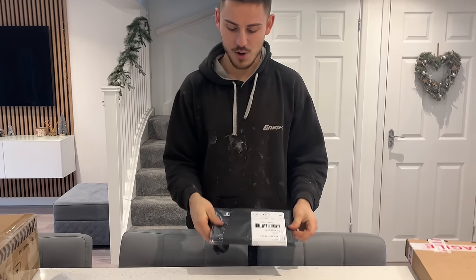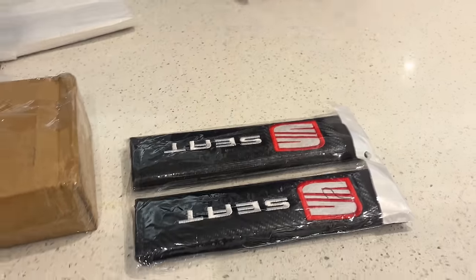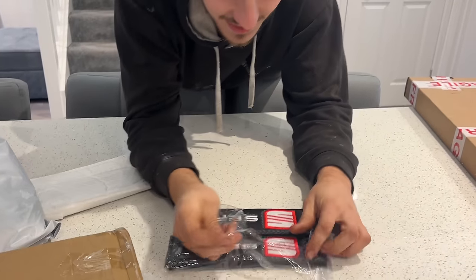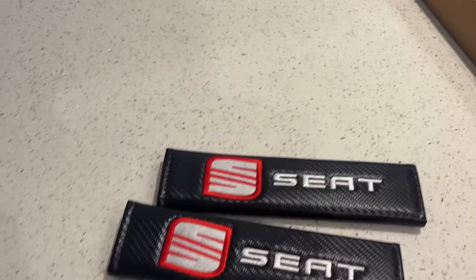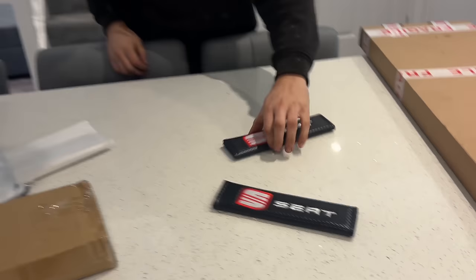Oh yes. I already know. Oh yes. It's even got the carbon fibre look to it as well. Oh, man, that's real carbon, isn't it? Carbon fibre seatbelt covers. That is horror. That is beautiful. That is horror.